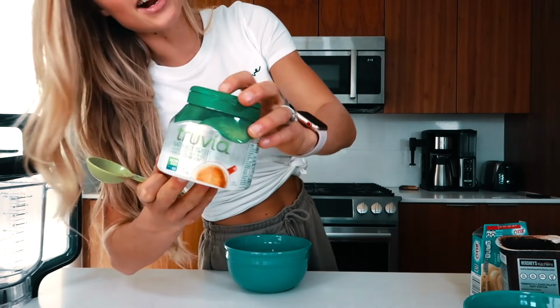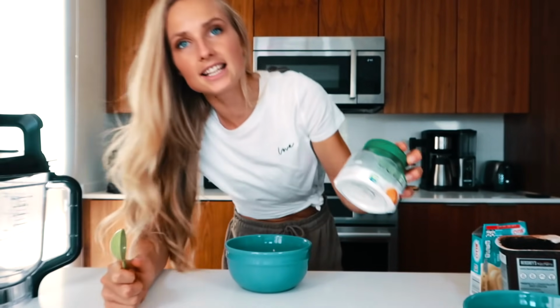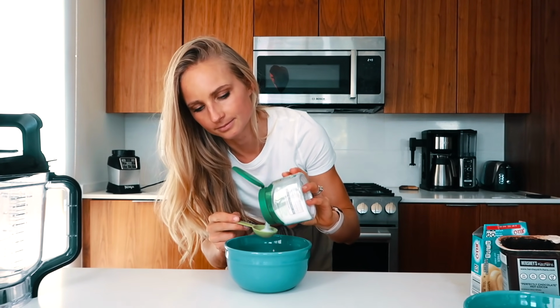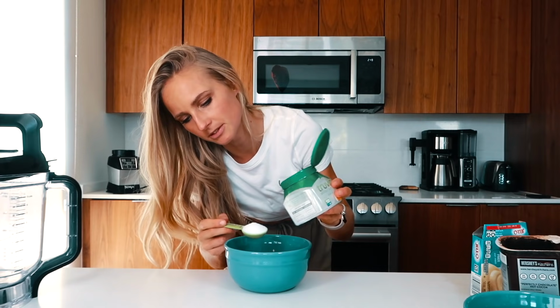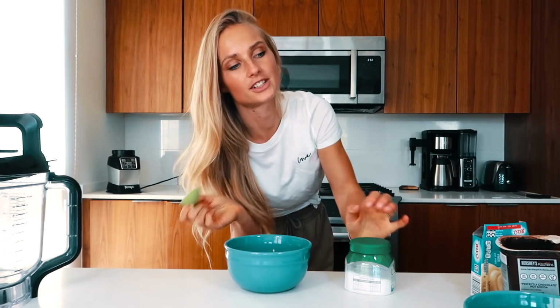Now for sweetener, I'm using this Truvia Stevia. You can of course use any sweetener of your own choice. Just be aware that they all have different levels of sweetness. So if you use something else, you may need less or more depending on what you use. But I'm gonna use 1 tablespoon of that. I might add a little bit more and just sprinkle on top if it's not sweet enough. That's what I sometimes do if I'm really craving something sweet.